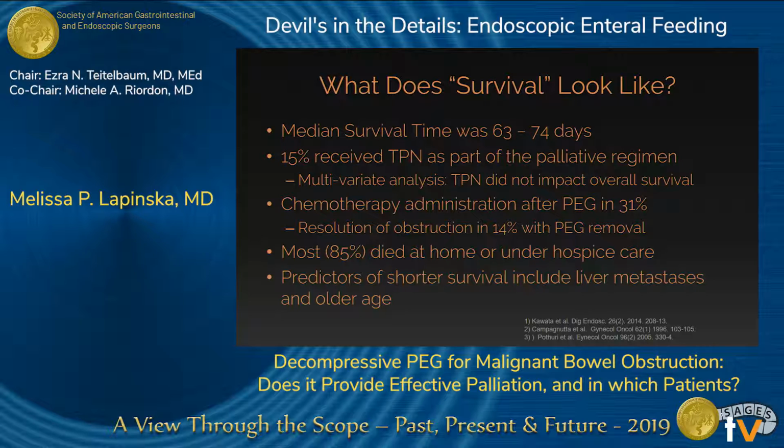But the majority, the 15% that did not have that resolution, died at home or under hospice care. They got out of the hospital, they got to go be with their family, they got to go have the rest of their life the way they wanted. So predictors of shorter survival, liver mets, older age.